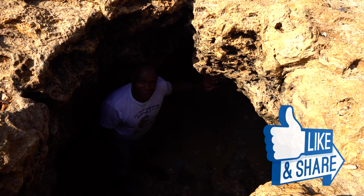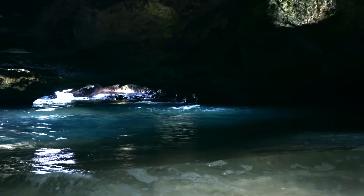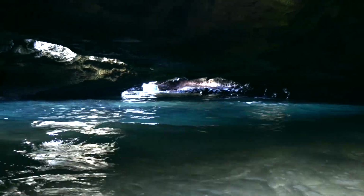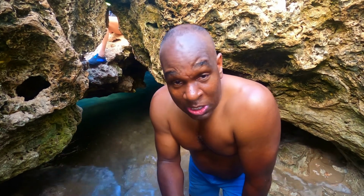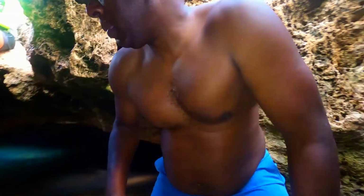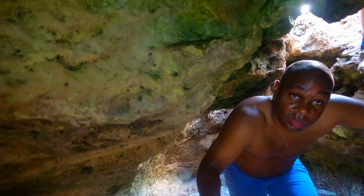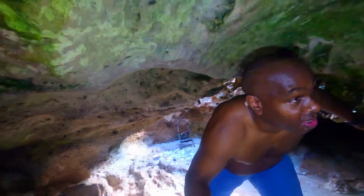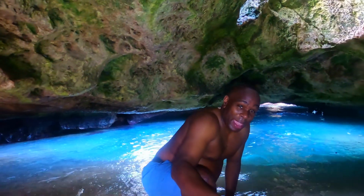It is freaking beautiful in here, man. If you want to come into Mermaid Cave, it's very important that you exercise caution. The waves can get rough, and you definitely don't want to get slammed into the rocks because you will definitely be hurting. The ceiling is very low. Look at this. This is amazing. Beautiful.